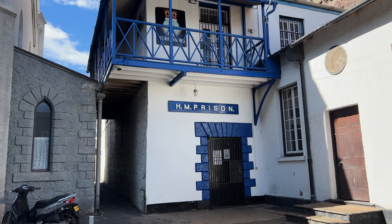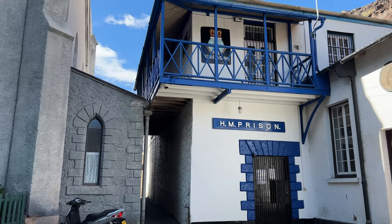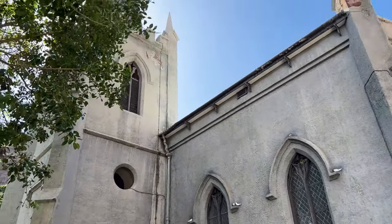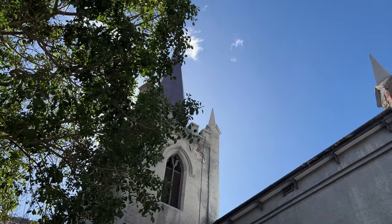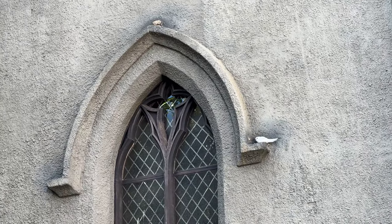The island also has a prison. It was built in 1826. It's still in use. However, I can't imagine many people living in it. And then across, you have a church. So you can make sure you don't end up in prison. Or to make sure you don't end up in hell.